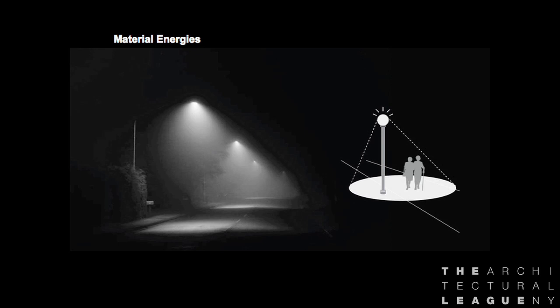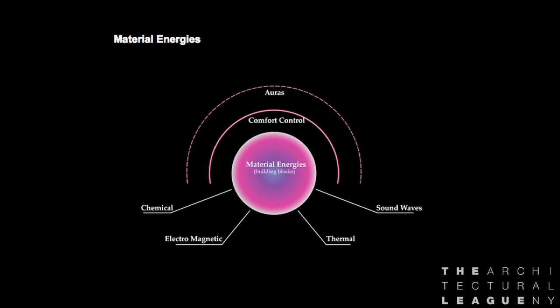So, to think about that, this is just an example of how, when we think about a material energy, whether it be chemical, electromagnetic, thermal, or sound, this is when it becomes an actual building block material, something that architects can work with and design with.